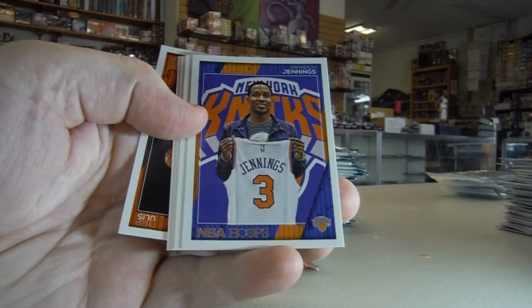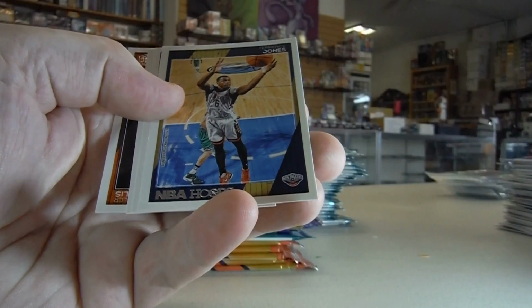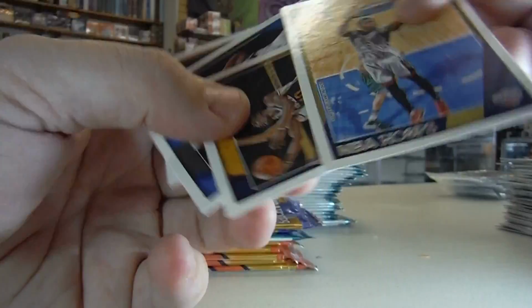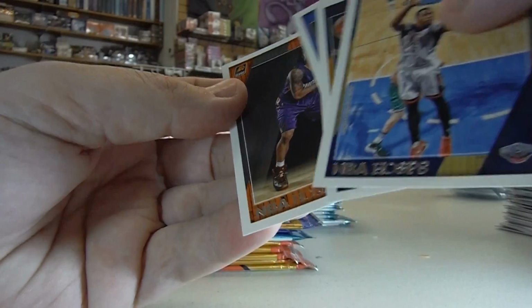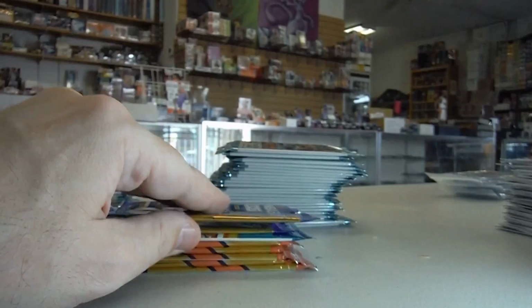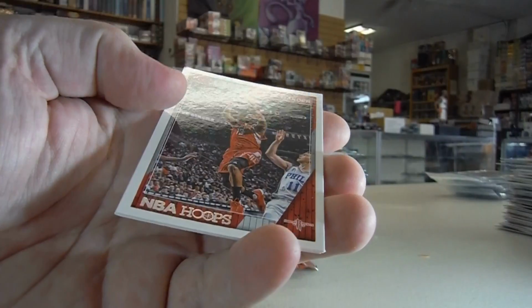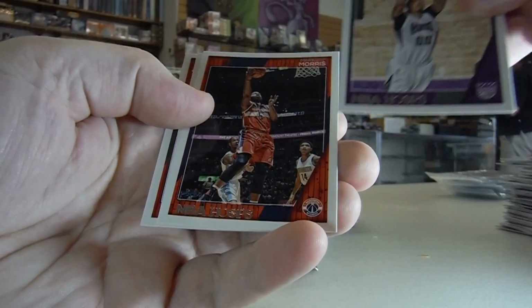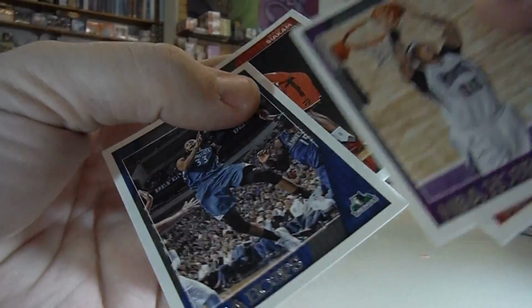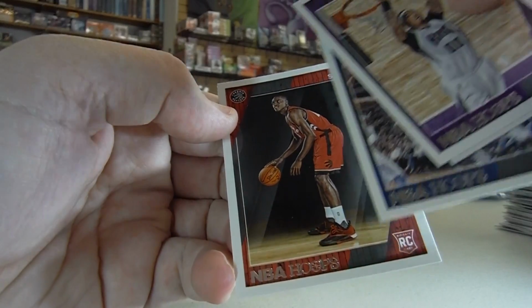Brandon Jennings. Never heard of him. Maybe we'll give him to Jennings, since his last name is Jennings. We'll set him off to the side. Junk. Tyler Ulis, rookie card. Phoenix. I should know who he is, but Phoenix has been pretty crappy, and they haven't made the playoffs. I don't really know anybody except Booker. I think he is the only person that I know that's still there. There's James Harden. I've heard of him. Willie Stein. No idea. Junk. Pascal Sakam. Never heard of him.